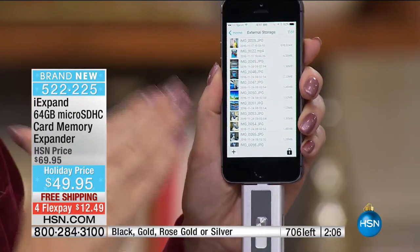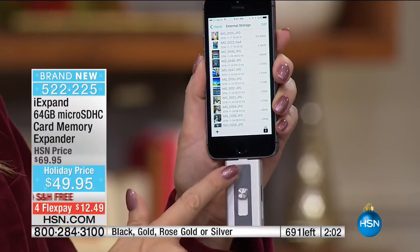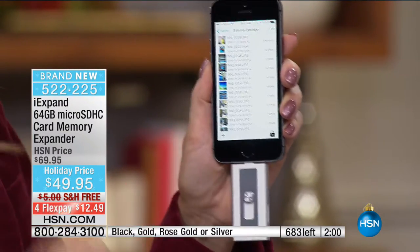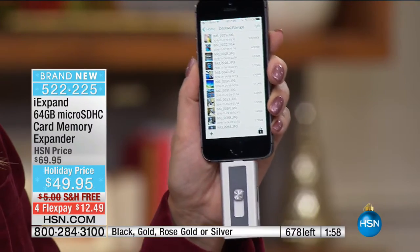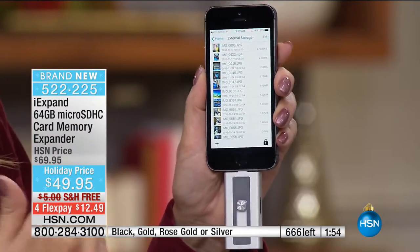Do you know if you're out of space on your phone and you don't want to delete anything on your phone, you can actually shoot video and take pictures right onto the iXpand if you want to do it that way too. So a lot of different options. It just gives you so much versatility and more memory with your fixed memory.